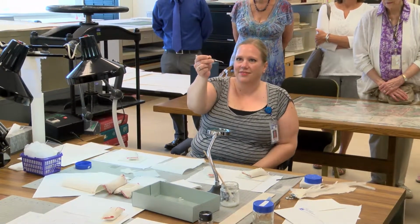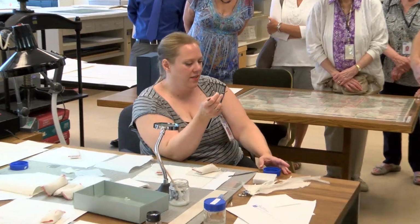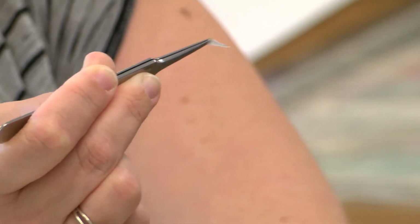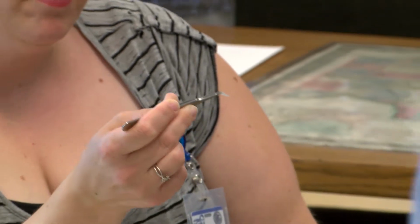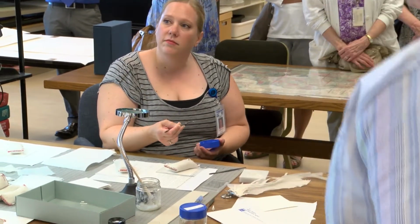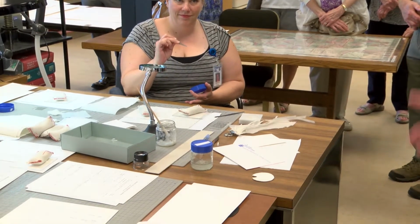Where did you pull that from? Underneath that lid, we have a little square of tissue paper sitting on top of paste. Actually it's a mix of two different pastes. I did talk about wheat starch, but we have another jelly-like one called methyl cellulose. Again, it's just another type of paste that we use, and it's kind of a mix, which does well for this particular thing.